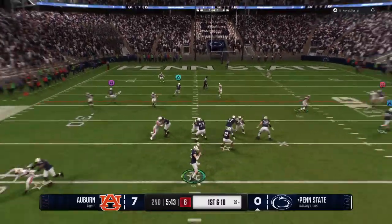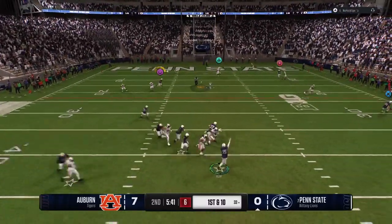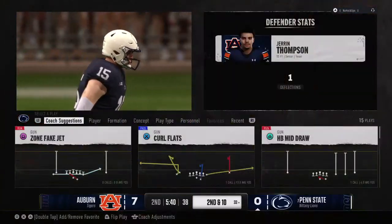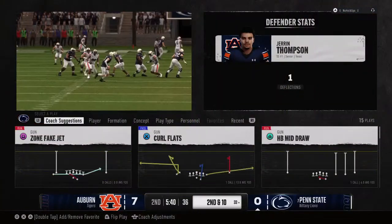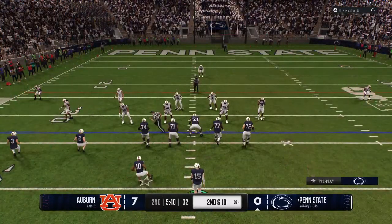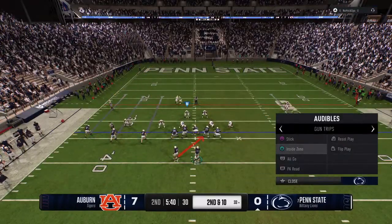Off the play fake on 1st down to throw. Fires downfield. And it's an incomplete pass over the middle. After the misfire, now on 2nd down.